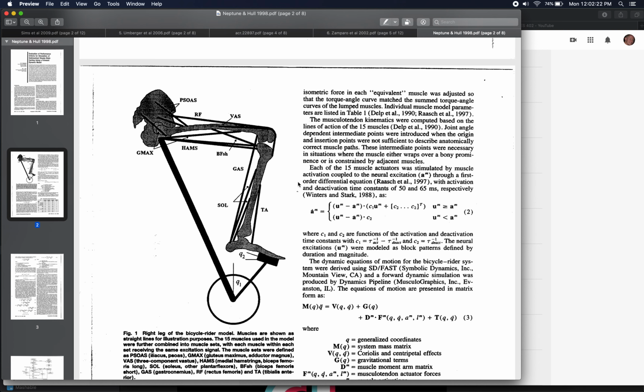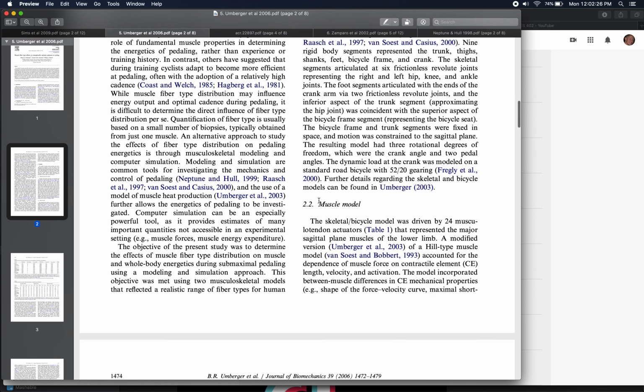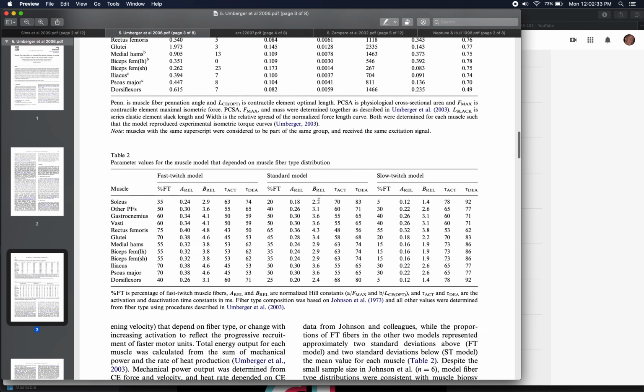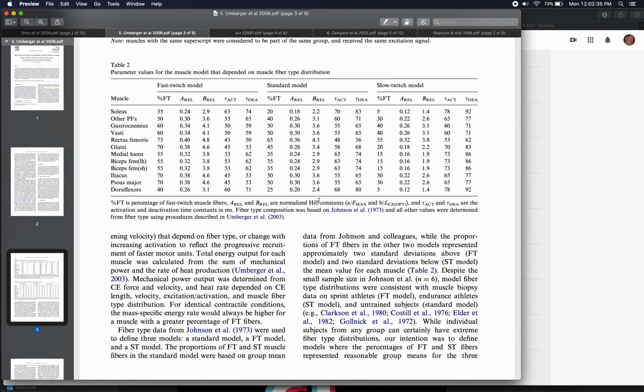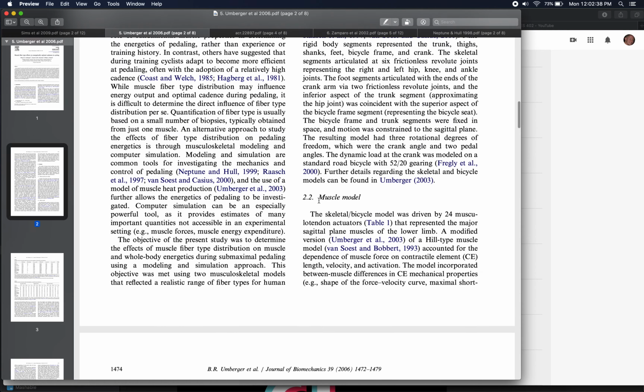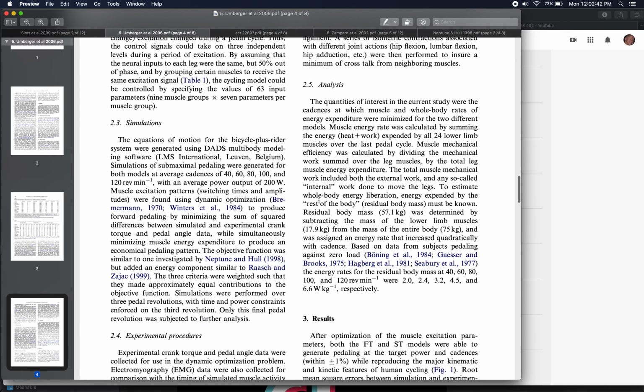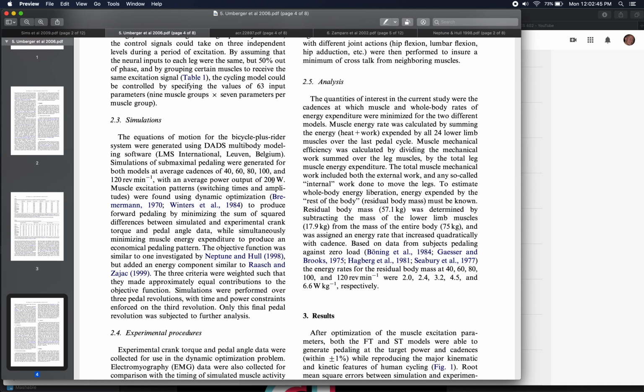So this is a model from another study, but it's conceptually similar to the model used in this study. What they were doing here is they took some measurements of a human subject pedaling on a bike at a constant power output of, I believe, 200 watts. I'm not certain of that. Let me double check here in terms of what the power output was. Yeah, 200 watts was the power output, which is a pretty middle of the road, I would dare say, maybe even low power output for pedaling.